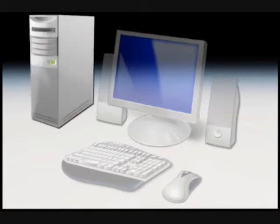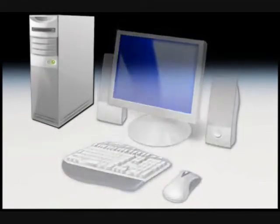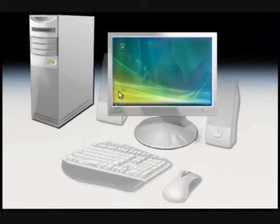The case, or system unit, is the main part. It contains the electronic brain of the computer, which processes and sends information between all of the other parts. Most cases have a CD or DVD drive, so you can install software programs, listen to music, and watch movies. Windows will automatically play most CD or DVD discs when you put one in the drive.